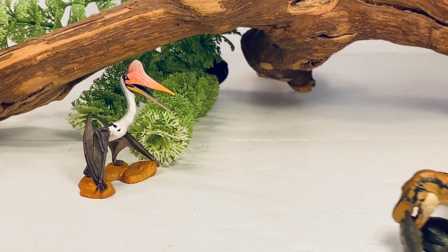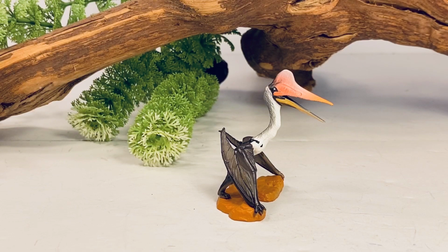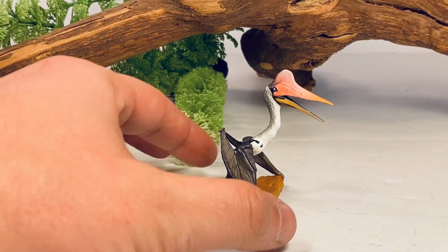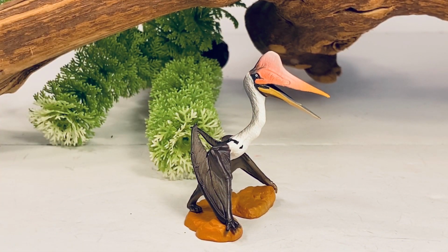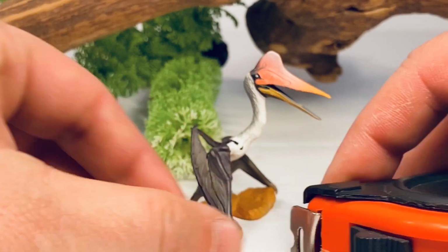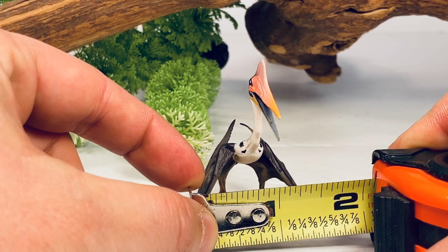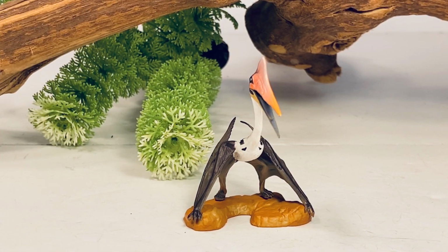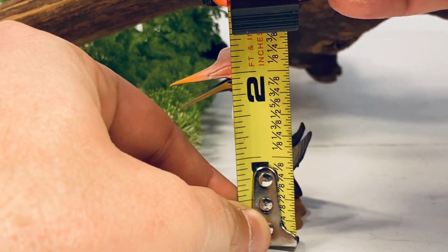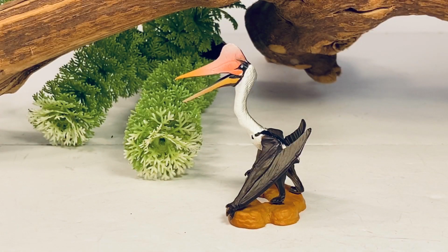I will be moving these off to the side right here, and we'll be starting with the tallest figure in the set, the Quetzalcoatlus. Now, as you can tell, these figures are miniatures. Kaiyodo always does a really good job sculpting these mini dinosaur figures, and this Quetzalcoatlus is definitely one of the larger figures in this set. It is only about 1.5 inches wide from wingtip to wingtip. There goes my Iguanodon, just fell off the studio for now. And this figure is just about 2.25 inches tall. This is the tallest figure in this series right now.